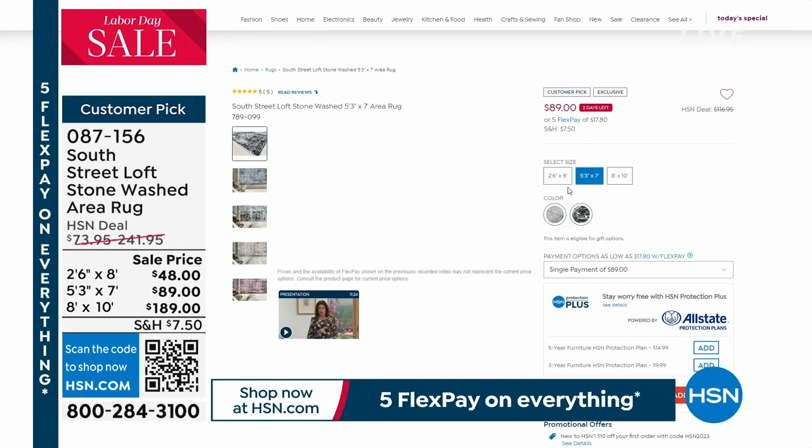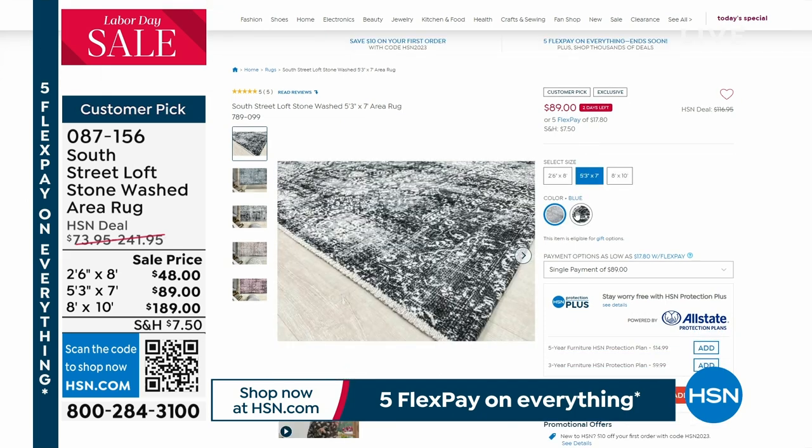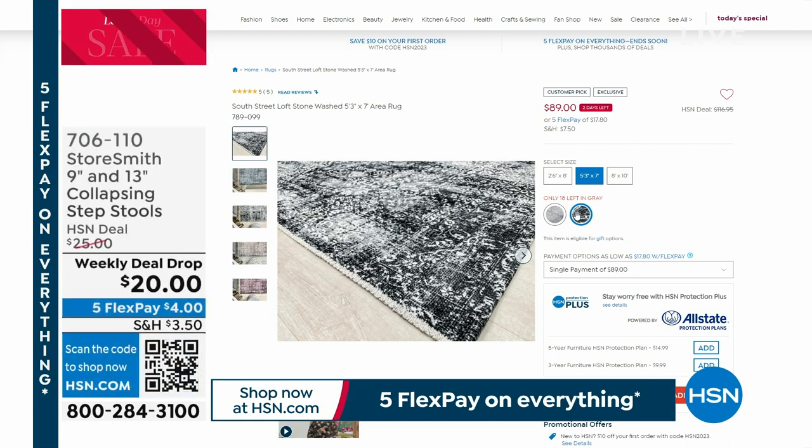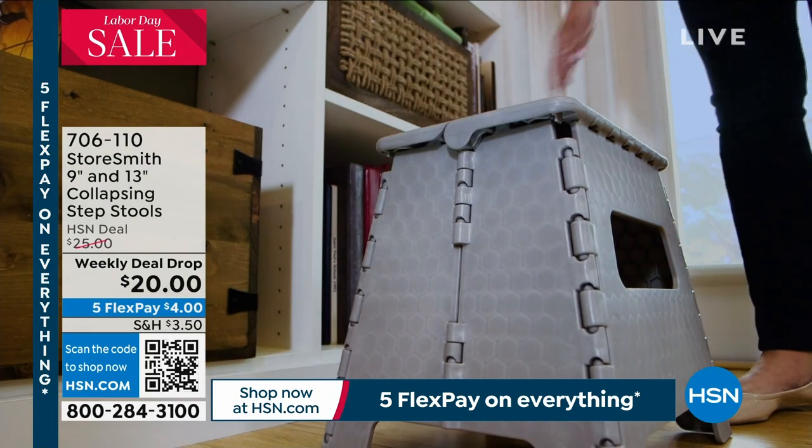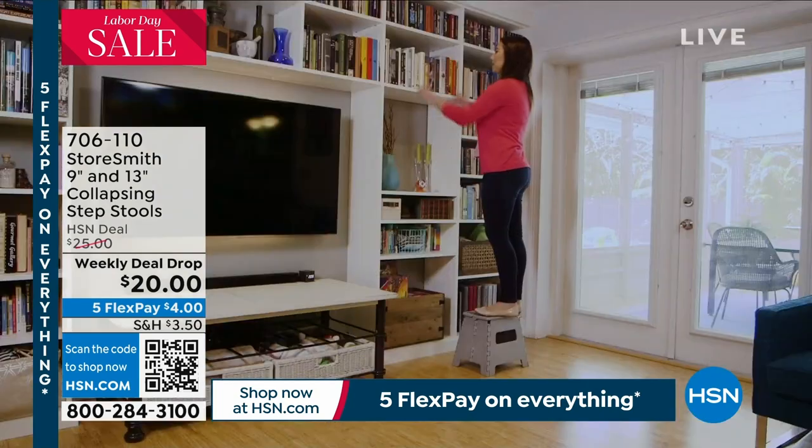So take a really great look if you need them. And I cannot believe the sales that we have on these rugs. I know, incredible. So definitely check those out while you can. Also, coming up this hour, I wanted to share a couple of goodies with you.